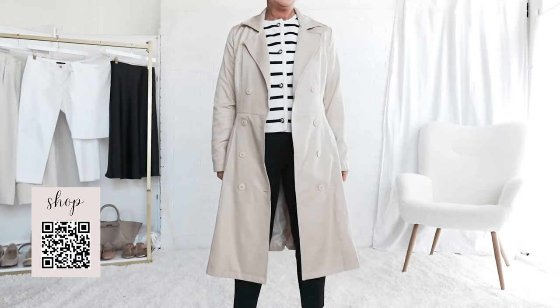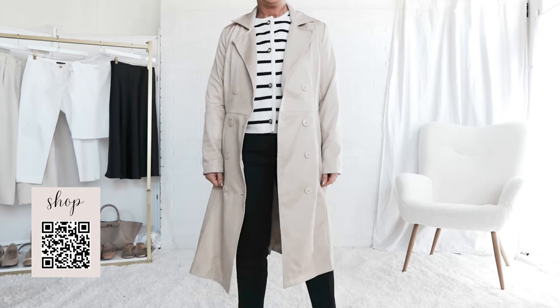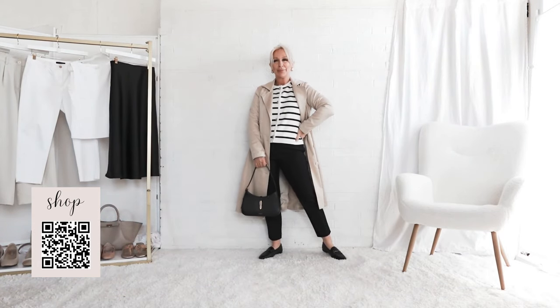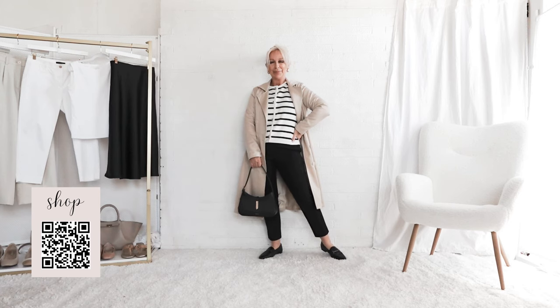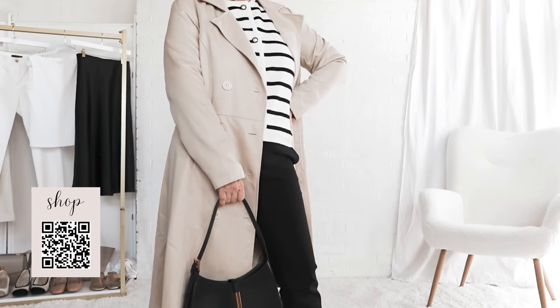So I took Lindsay Morrison's base outfit and was inspired to expand upon it by a pin posted by Bella Style Living. And that was simply just to throw a lightweight trench coat over it for those rainy days in spring when it might be a little chillier than usual. Very chic, very polished.